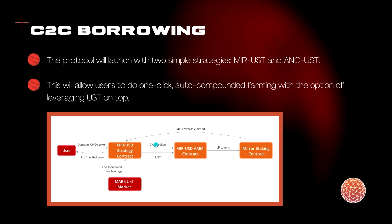So the CW20 token will also be paired with UST that will be provided by Mars Money Market, and they will basically LP the two tokens together and deposit into the Mirror staking contract, and you will receive Mirror rewards which you claim, and then you get the profit. So the Mars Council essentially created this smart contract, which they already pre-approved, and will basically allow for UST to be borrowed for leverage automatically as part of the unique feature of the Mars lending protocol.